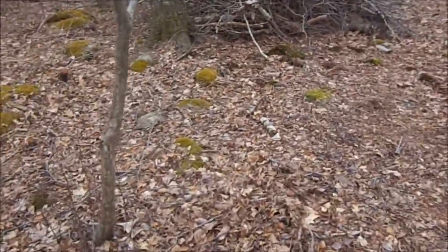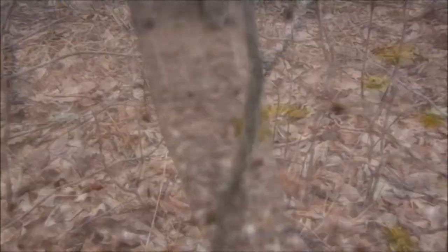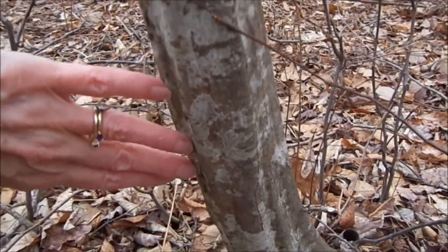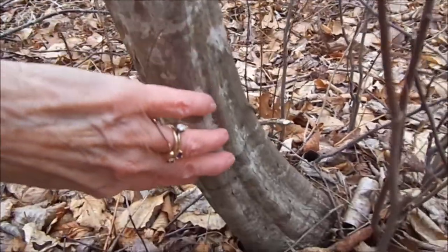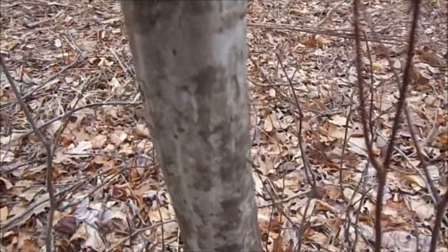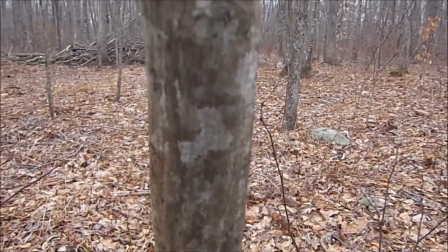This is another one of my favorite trees, musclewood. You have to look pretty closely. The tree trunk has striations in it, just like a muscle. So that's something else I could put in my journal today.